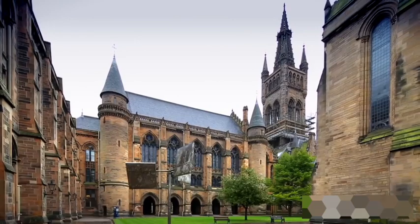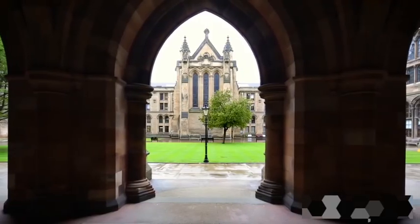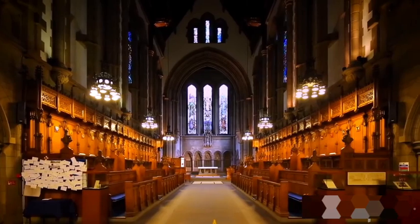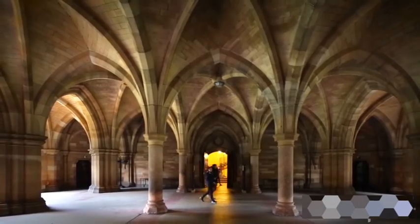The West End is also the birthplace of higher education in Glasgow. Founded in 1451, the University of Glasgow is one of the oldest and most distinguished learning institutions in the world.